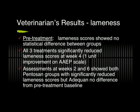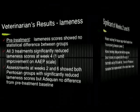The results showed no lameness scores being different between groups pre-treatment, which shows that we have uniform groups of horses. All three treatments significantly reduced lameness scores at week 4, but assessments at weeks 2 and 6 showed both Pentosan groups with significantly reduced lameness scores, but Adequan not having significantly reduced lameness.